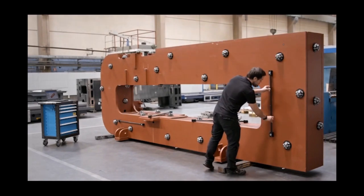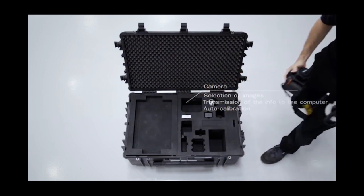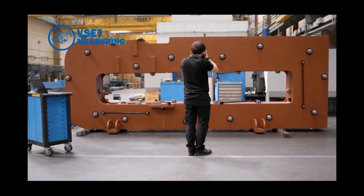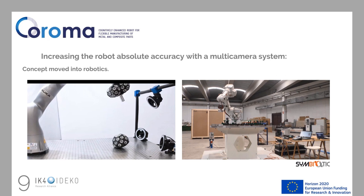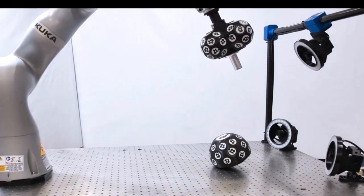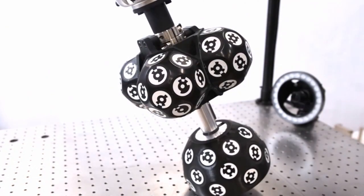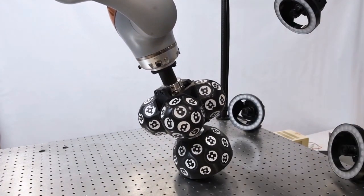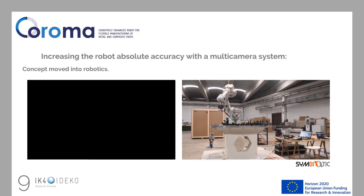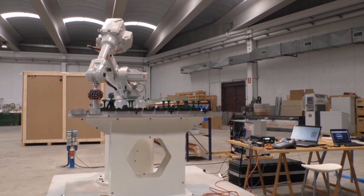These are the artificial markers which are placed in the part, in the case of the use of this system in the machine tool industry. And with the cameras, it's possible to take pictures of the markers, and then the system will automatically find where the part is. These are two example videos of the application of this multi-camera technology in robotics. In this case, the cameras are locating the part and they are helping the system to make an assembly. In this other scenario, the robot was used as an assistant for a human to make some assemblies manually.